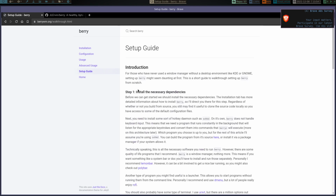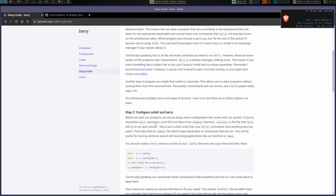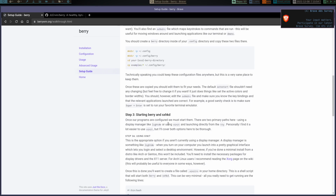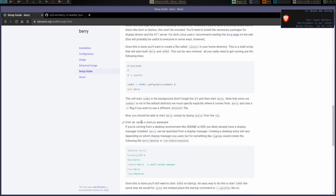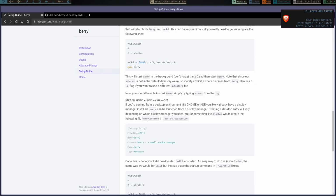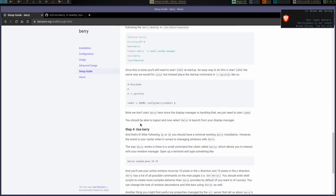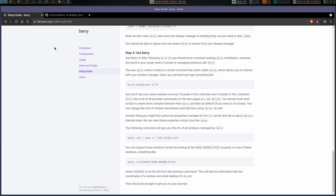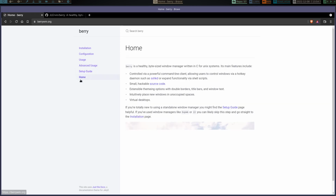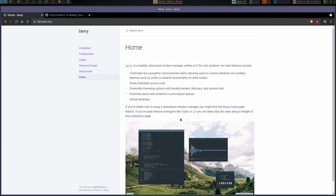So it gives you a setup guide on how to set it up. You have to install the necessary dependencies, configure SimpleX Hotkey Daemon and Berry, and then start it. And it goes through all the steps on how to do that, how to set up your autostart file, using a display manager, and then using Berry, just kind of the stuff we've gone over. And then we have, obviously, home, which is just the opening page of the website.